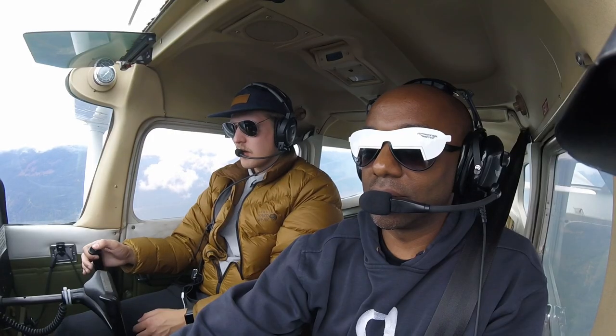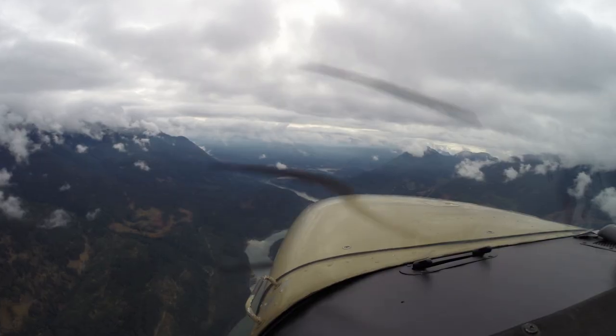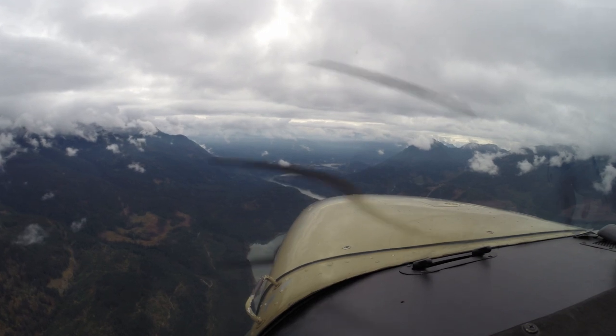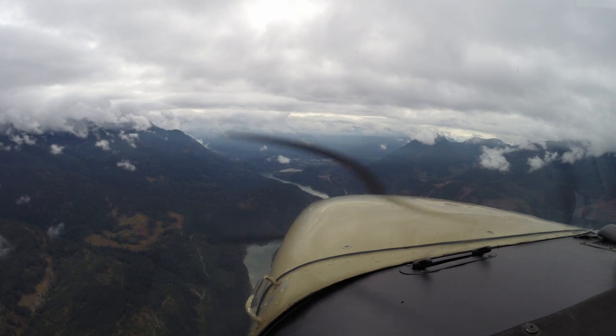Hope traffic, Cessna 172, Golf Victor Oscar Tango, about 7 miles to the north, 4,000, we're going to be transiting westbound across Hope Airfield towards Pitt Meadows. Hope traffic, Golf Victor Oscar Tango.